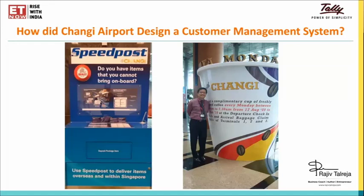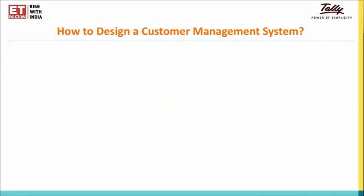Okay. Now. Can I break down for you the science behind this? So I give you specific steps on how to design a customer management system. Can I give you the science? Now the specific steps on how to design a customer management system. Okay. So please make a note of this. Here's how you design a customer management system.